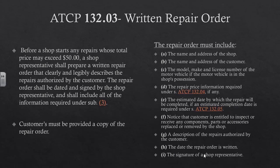Okay, and in subsection 3, they break down what is truly required to be inside of a written repair order. Before a shop starts any repairs whose total price may exceed $50, a shop representative shall prepare a written repair order that clearly and legibly describes the repairs authorized by the customer. The repair order shall include the 9 items that are on the right-hand side of the PowerPoint screen or listed in subsection 3, and the customers must be provided a copy of this particular repair order.